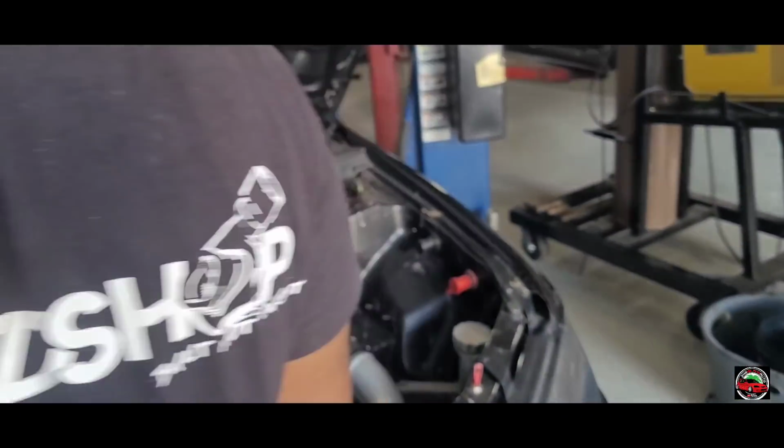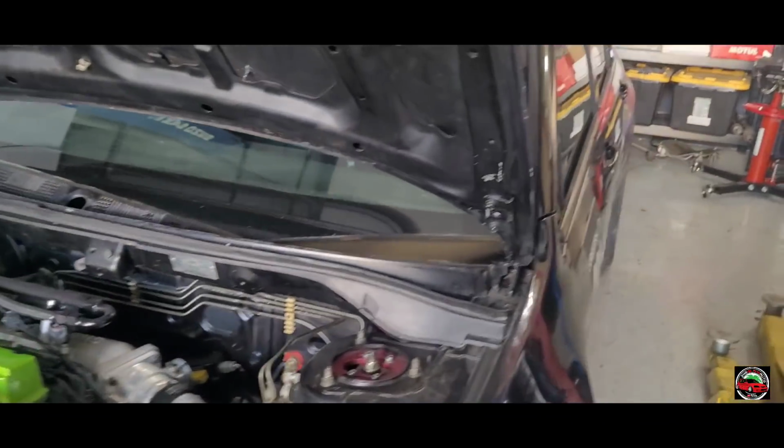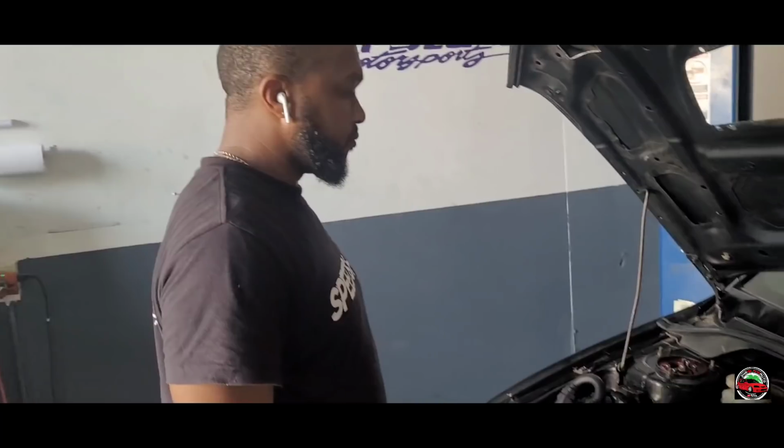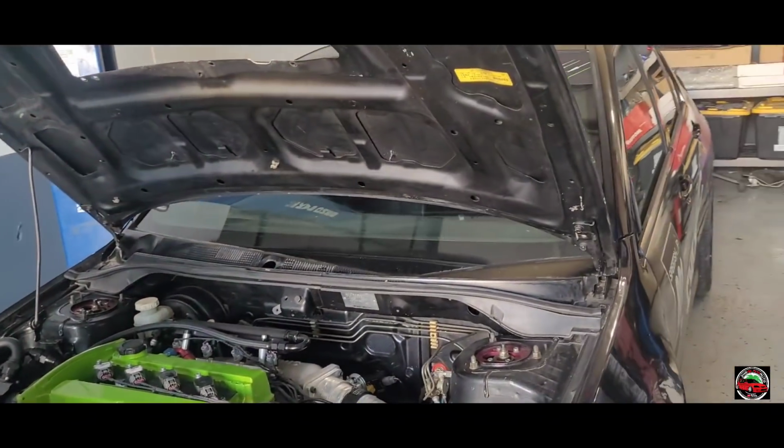All right, guys, well, you just heard Robert give us the rundown on what this car is on. This is on AM Infinity. Yeah, well, you all just heard it from Robert.